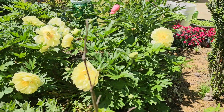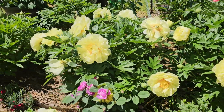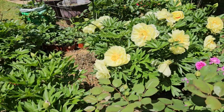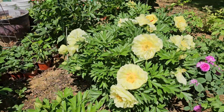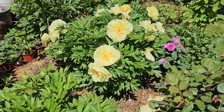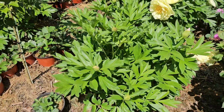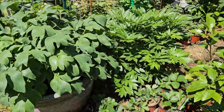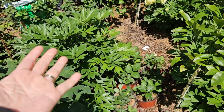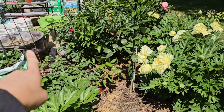Welcome to a quick April garden tour. These are Itoh peonies. They bloom super quick, and they die super quick too, but they're really nice. One week out of the year is totally worth it. That's why I planted some more, so make sure you have them lined up. These are trees, these are Itohs, and these are Itohs, and those are herbaceous.